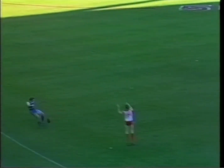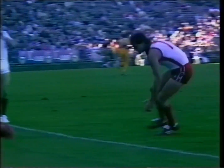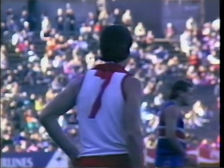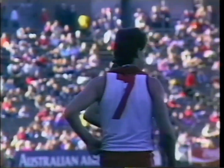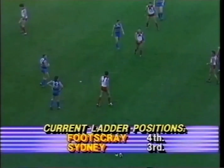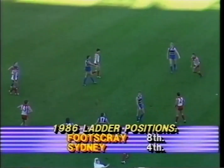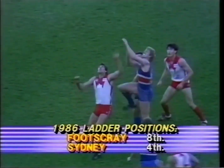Footscray free to be taken by Foster. Over the wing, short of half forward. Huge pack gathering. Comes off hands, Carroll can't control it, and the ball goes out of play. Cousins sharing the ruck work with Purser for Footscray. He's up against Coleman this time. Coleman has done a manful job replacing Ironmonger.